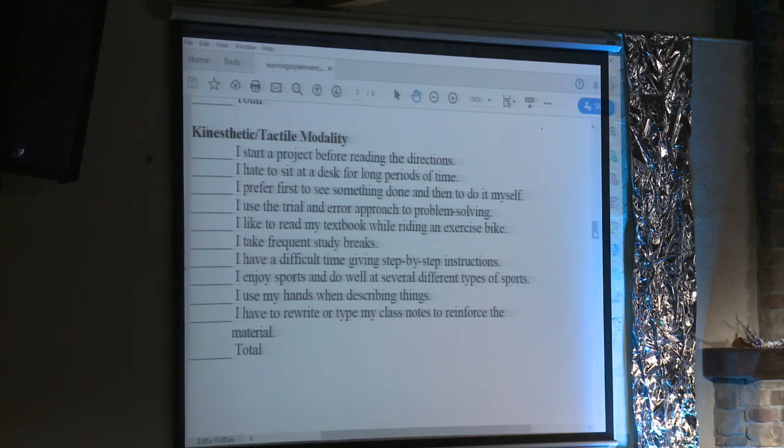I start a project before reading the directions. Again, I start a project before reading the directions. One of the questions, instead of saying exercise back, it should just say, I like to do that while exercising. Because some of us like to walk and do that. Yeah, that's true. I'll refrain from interpreting any of this stuff right now.